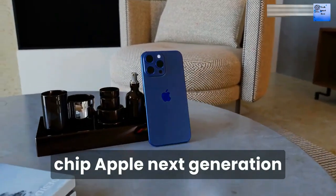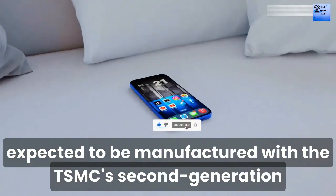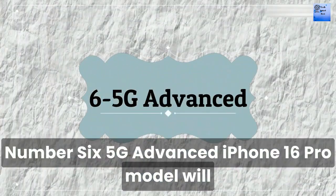Number 5. A18 Pro Chip. Apple's next generation A18 Pro Chip is expected to be manufactured with TSMC's second generation 3nm process, known as N3E.